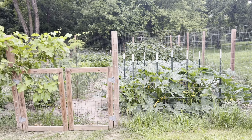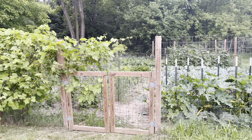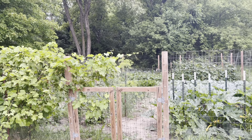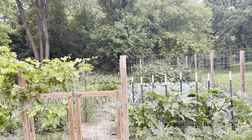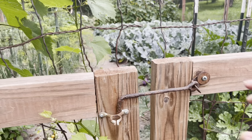Welcome to the 2022 mid-season garden tour. It is the last week in July, which means that we are about halfway through our season and the garden is really ramping up. We are stepping into huge production time. I have got baskets of produce on the table every day that need my attention. It's one of my favorite times of the year. And I'm going to show you what we have growing.